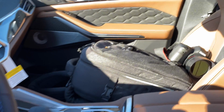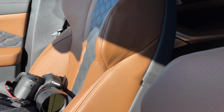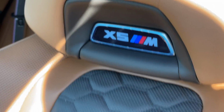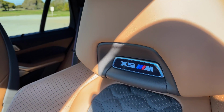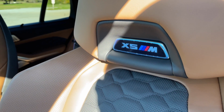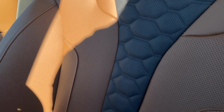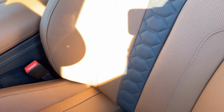You've got the inside and the seats here. So you've got your standard head restraint with the X5 M label or badging, illuminated. Nice quilting down the center in black. See, it's ventilated as well, perforated, if you will.